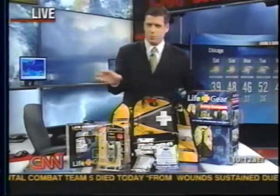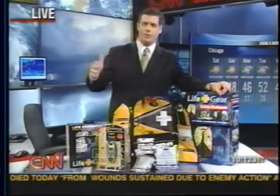Always useful, and it's an interesting present, one that you hopefully will never have to use. But in terms of security, you can't beat it. Back to you. Might as well just put it in the car, just keep it there just in case.